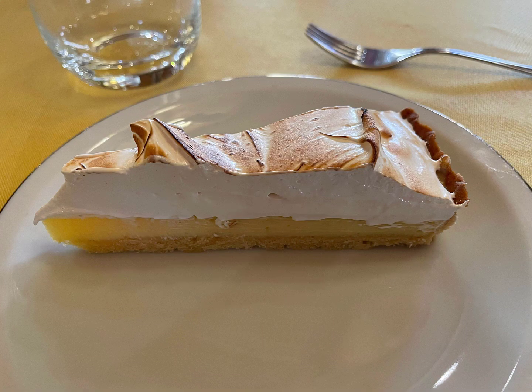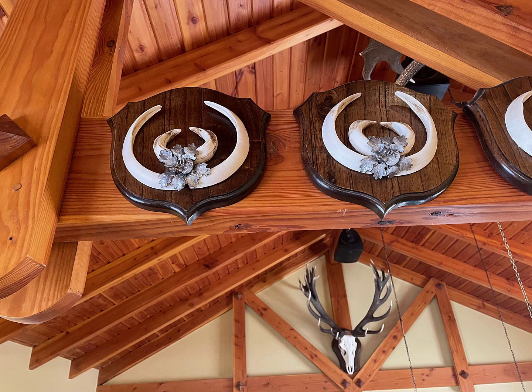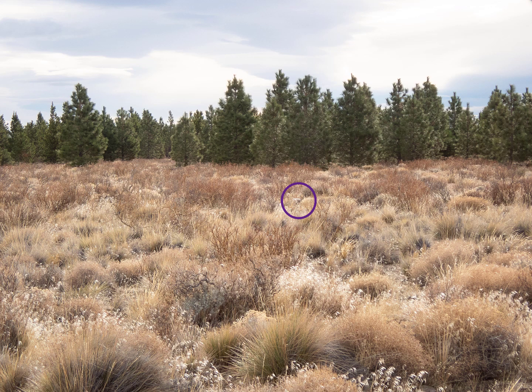And the food was fabulous. This lemon meringue pie was one of the best I've ever had. And here's the bar with a few heads above it. And I would love to have gotten a boar like this. That would have been fabulous.